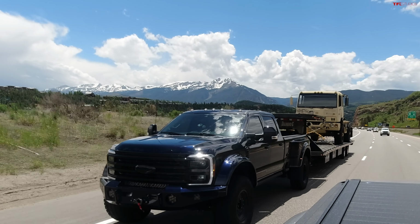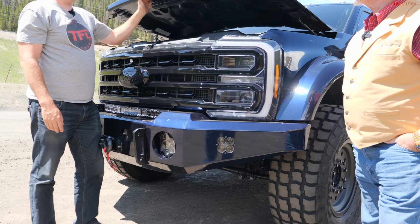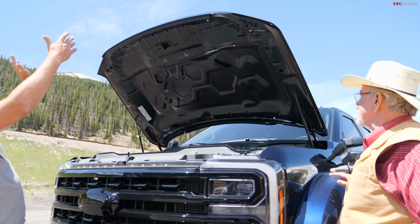Well, that's why we test them, Mr. Truck, because we want to see exactly what happens. Let's look under the hood. Holy cow, it's a great big diesel. Bam!